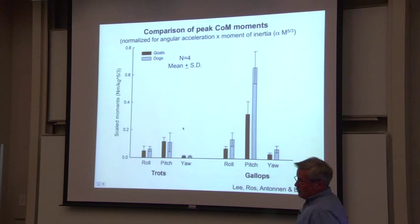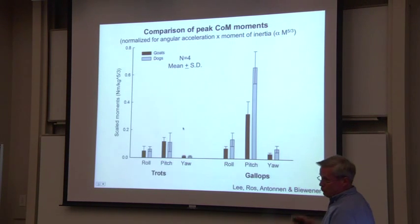So one of the things Big Dog didn't have is a flexible back, and I think that's one of the things they're working on with the cheetah robot, is to have a flexible torso, which reduces center of mass moments and probably gives more economy to center of mass motion, potential kinetic energy state.